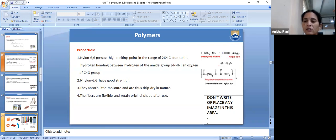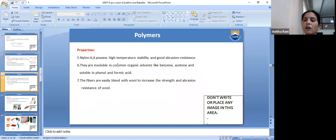Fifth point, you can write it is not resistant to heat and UV radiation; it will undergo degradation. Whereas in nylon 66, first you write melting point 264 degrees centigrade. Second, good strength. They absorb little moisture. These fibers are flexible, with high temperature stability and good abrasion resistance. They are soluble in phenol and formic acid, but insoluble in benzene and acetone. And last point, compulsory you write: these fibers easily blend with wool to increase the strength and abrasion resistance of wool.